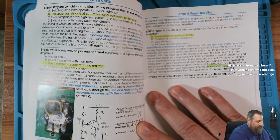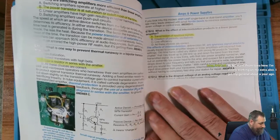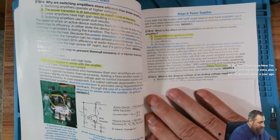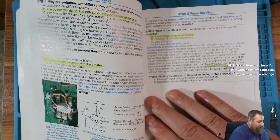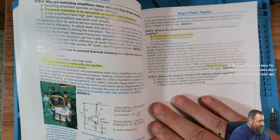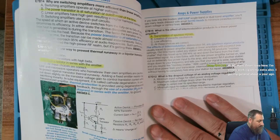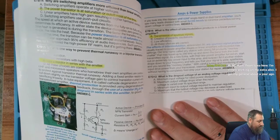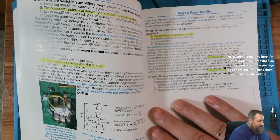What is the dropout voltage of an analog voltage regulator? A. Minimum input voltage for rated power dissipation. B. Maximum output voltage drop when the input voltage is varied over its specified range. C. Minimum input to output voltage required to maintain regulation. Or D. Maximum that the output voltage may decrease at rated load.